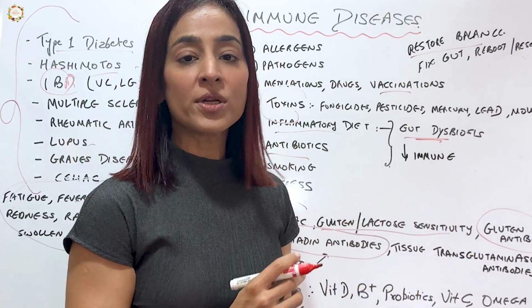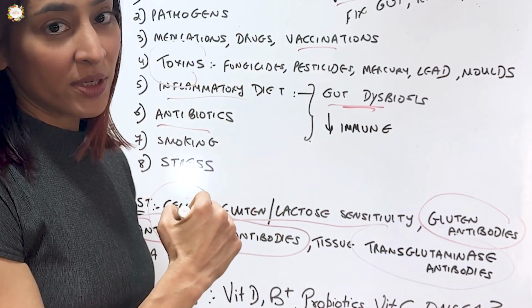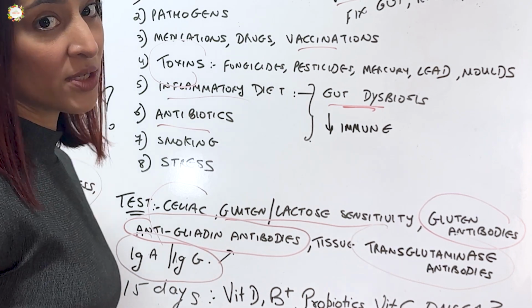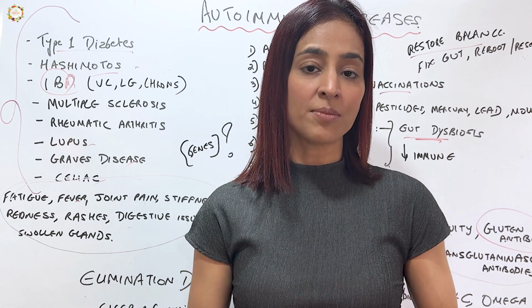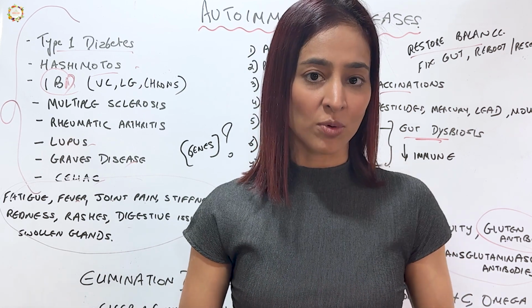These are basically proteins which are found in wheat. Transglutaminase antibodies, IgA, IgG antibodies. So these are basically antibody tests. When we do these kinds of tests, we come to know what's causing inflammation in our bodies. What is raising these antibodies?